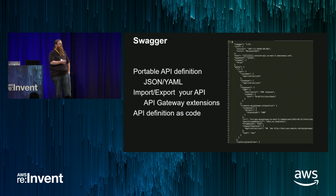Swagger supports JSON and YAML as the actual definition, and you can import Swagger as well as get it back out. So this is a great way to replicate your API definitions across regions for the cross-region redundancy we were talking about earlier.